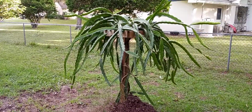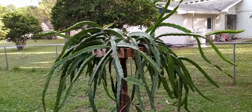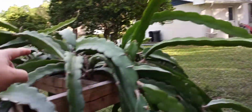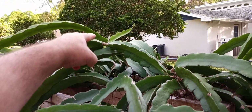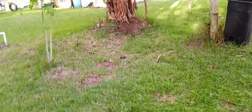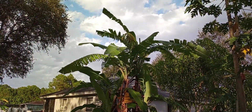We had a good 3 inches of rain last week. You can see new sprouts starting to grow on the ends of this here wasn't there. A little sprout growing up there. A few other places. You see the Gros Michel finished the one leaf. Started growing another one.